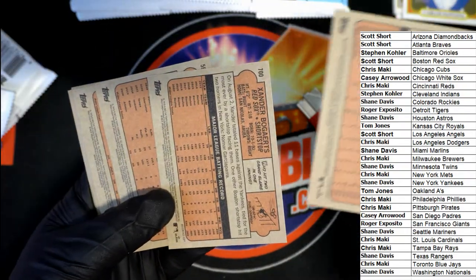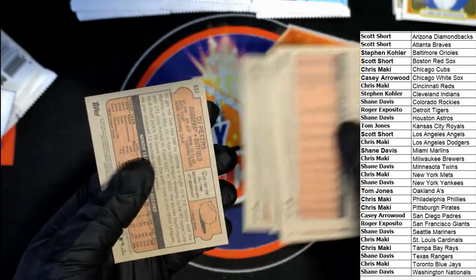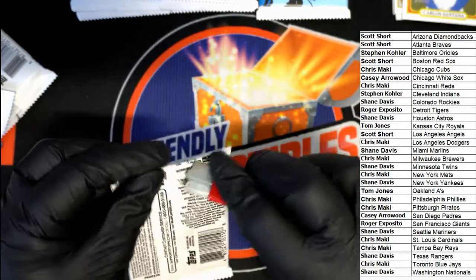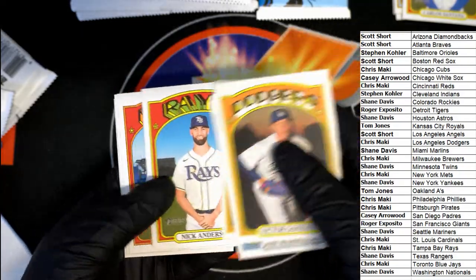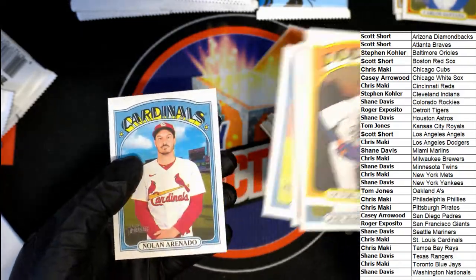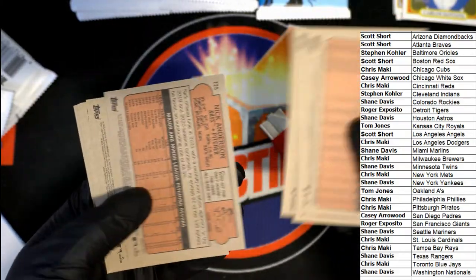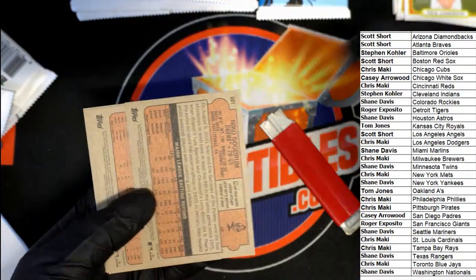That's 700, just short of being a short print. Rudy, we're getting ready for some Score Football coming up, man. I've got to tell you, I'm really excited for this break. You can hit so big in this, and it's very inexpensive. We'll have to get some more of this back. Here's a short print of Nick Anderson for the Rays.